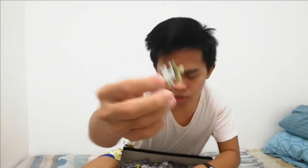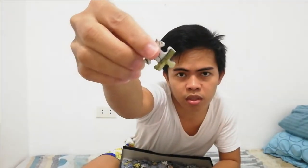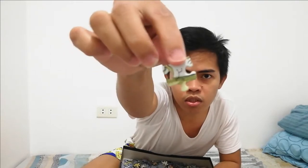Here are the puzzle pieces, guys. Let's have a look. I think they just have the normal jigsaw puzzle tiles, you know, the standard jigsaw puzzle cuts. And I think the printing is actually really good. The printing is very clear and very fine, so I think this is gonna help us see tiny details as well.